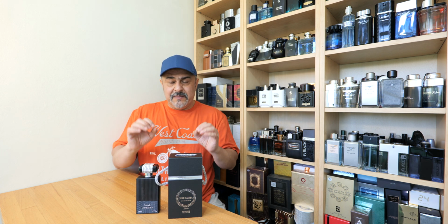I put 5 sprays of this, and it was ample enough for me to smell it all day on myself. If you want to go outside and people smell you from the other side of the road, then you need to put maybe up to 10 sprays of this. But 5 is more than enough for indoors, for yourself, for people around you to smell it. So it is quite strong.